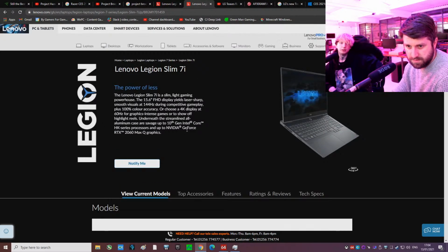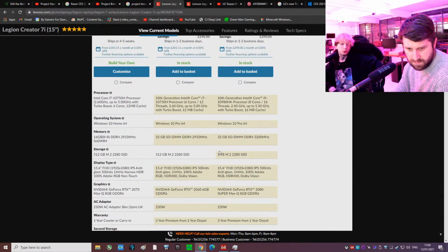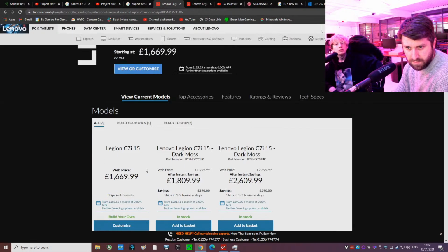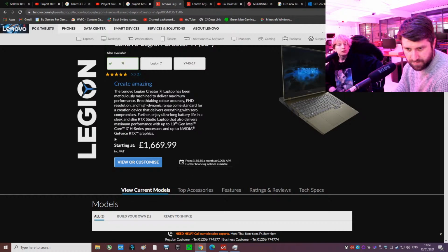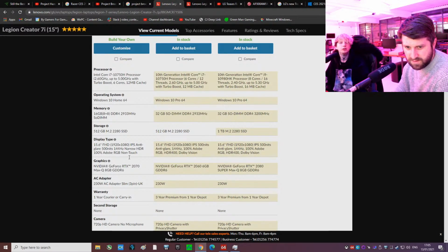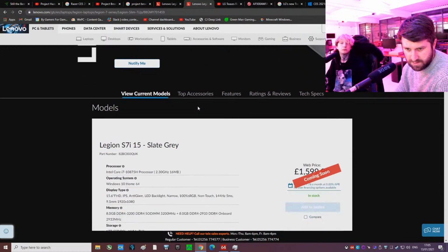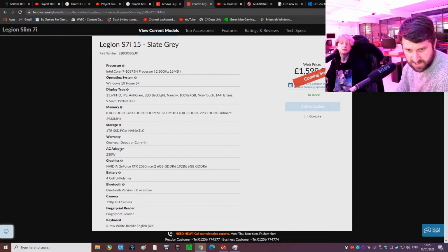Oh, okay. You can, yeah. Nice. Oh, you can do that on that as well? Yeah, I think so. Just go up. Display type. Maximum resolution standard... no, that doesn't say you can. But the slim one offers a 4K display. Not as standard, you have to purchase it on top. This is 144 hertz, so that's good. Where does it say display? Display type, yeah, 1080p. But obviously you can upgrade to a 4K.